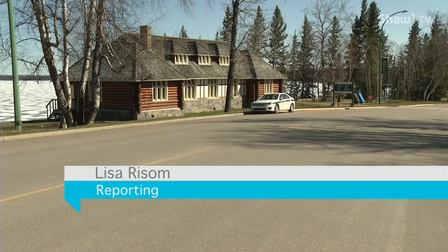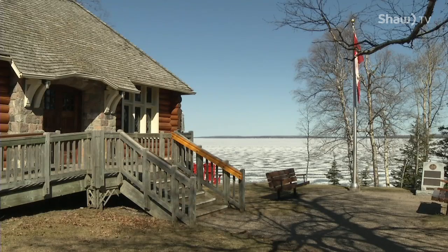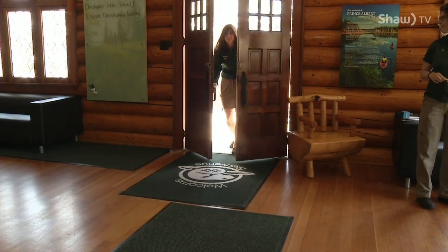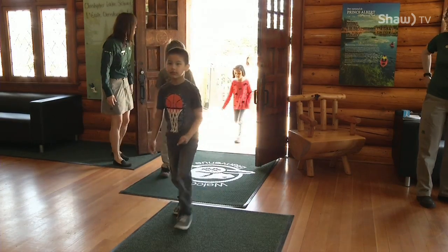Prince Albert National Park has made improvements to the Waskesiu Nature Centre. The nationally recognized heritage building has undergone some restorations to the exterior. But the biggest surprise for patrons are the new exhibits inside.